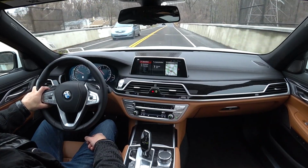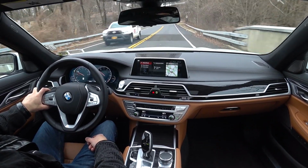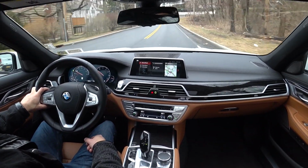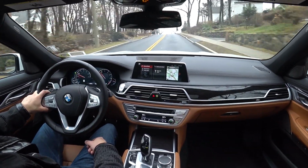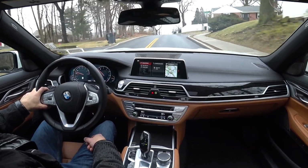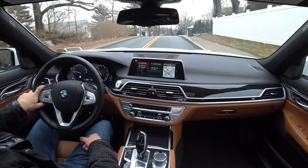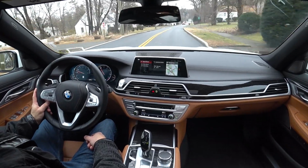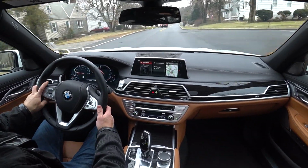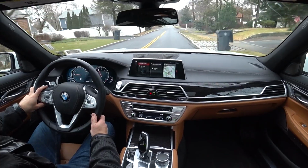But the steering is spot on. It's got really good steering assist. It's not overly weighted. Comparing it to the Lexus, the steering is a lot lighter, and there's a lot less feedback coming into the steering on the Lexus LS.